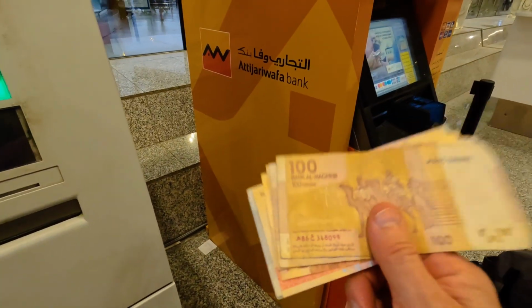I think you're limited to 2,000 dirham a day, is that correct? So yeah, and we got charged like 35 dirham to withdraw, but obviously we haven't got that conversion rate, so you haven't got to pay for that. So the next thing is getting a taxi.